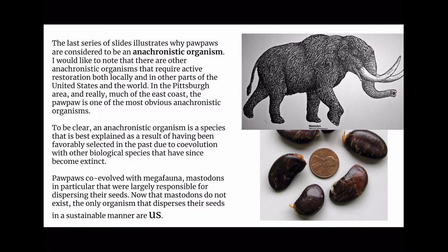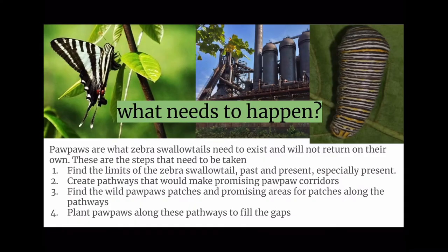In the Pittsburgh area, and really much of the East Coast, the pawpaw is one of the most obvious anachronistic organisms. To be clear, an anachronistic organism is a species that is best explained as a result of having been favorably selected in the past due to coevolution with other biological species that have since become extinct. Pawpaws coevolved with megafauna, mastodons in particular, that were largely responsible for dispersing their seeds. Now that mastodons do not exist, the only organism that disperses their seed in a sustainable manner is us.